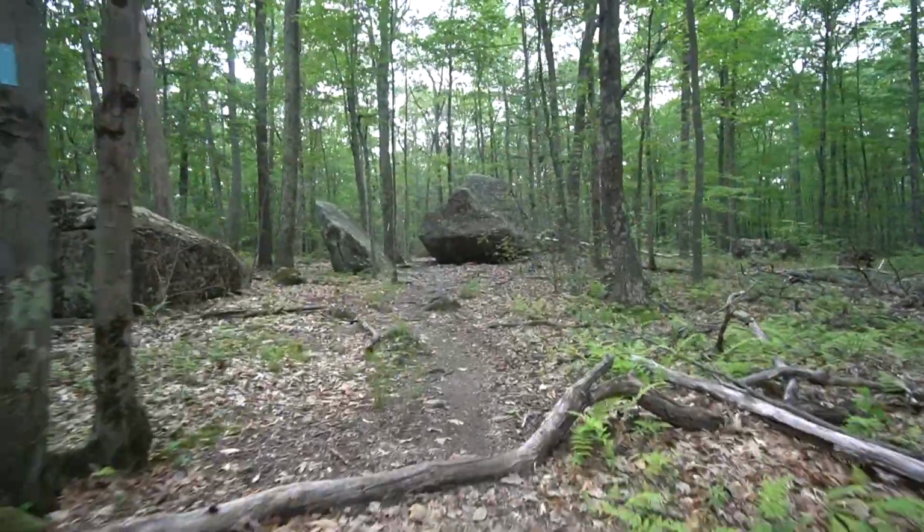We just climbed up to this ridge line, and these big boulders ahead tell me that we are entering the Garnet Ledge section of the trail.